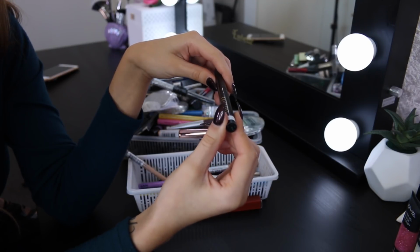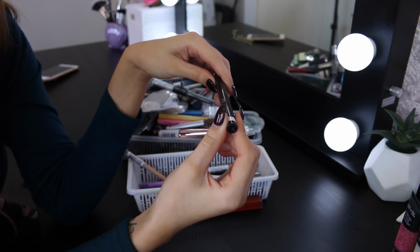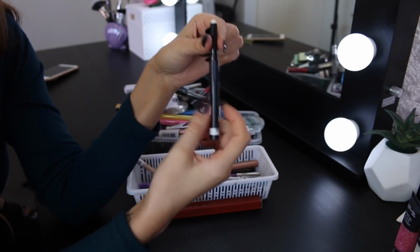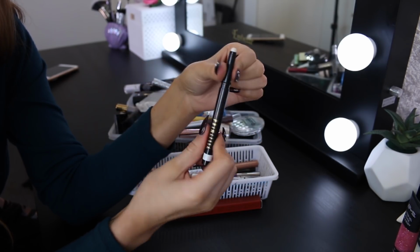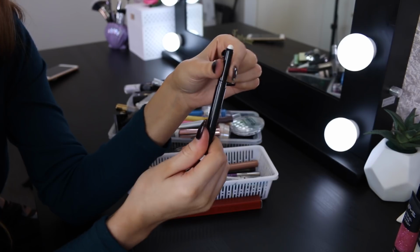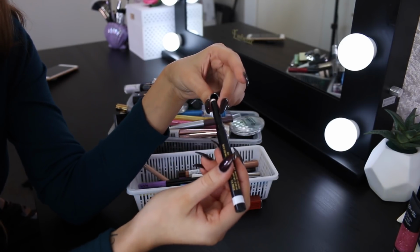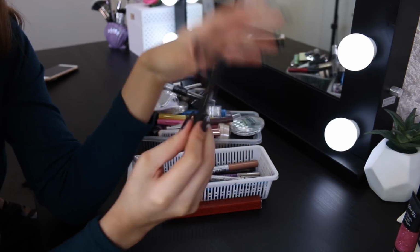I've got an eyeliner here, Princess Perfect Wear eyeshadow pencil. It's white. It doesn't even go up anymore. I think it's broken, or maybe it is going up. I think that kind of needs to get thrown away. It's broken. It looks very old. I don't even know when I got that one, so I'm getting rid of it.